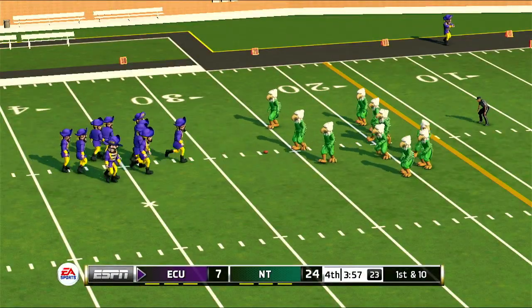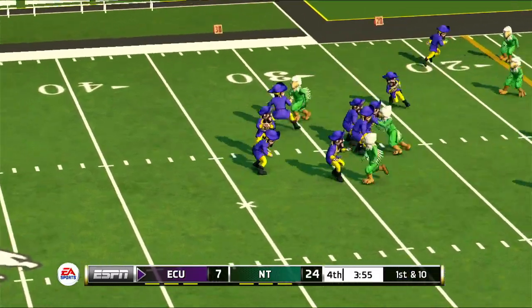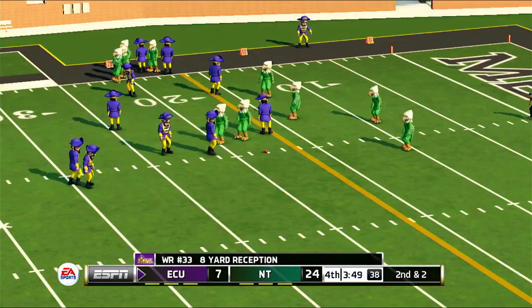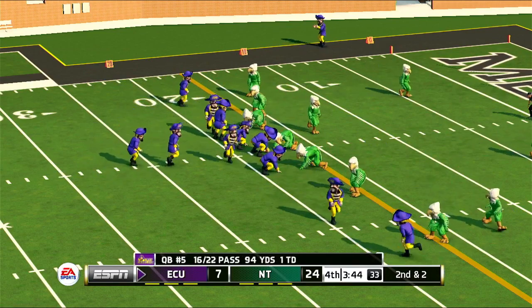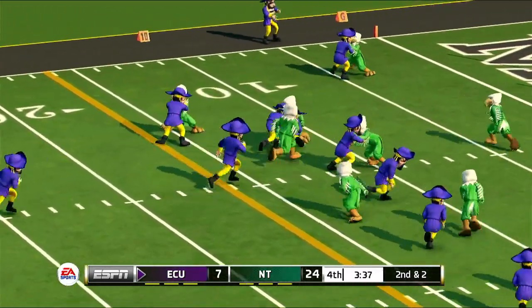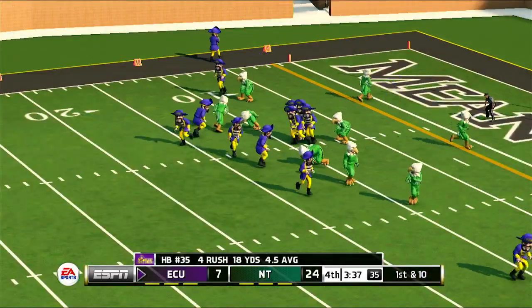From the 27-yard line, it's first down. And they make the stop at the 18-yard line. That's a gain of nine on the play. That makes it second and two. Brought down after a nice run up the middle. Gain of six on the play. First down.